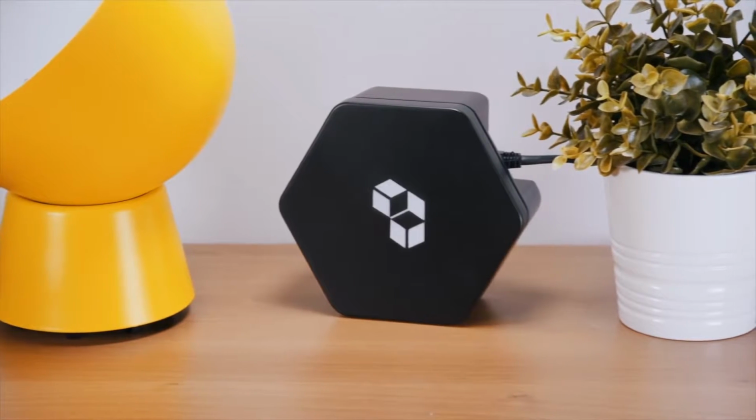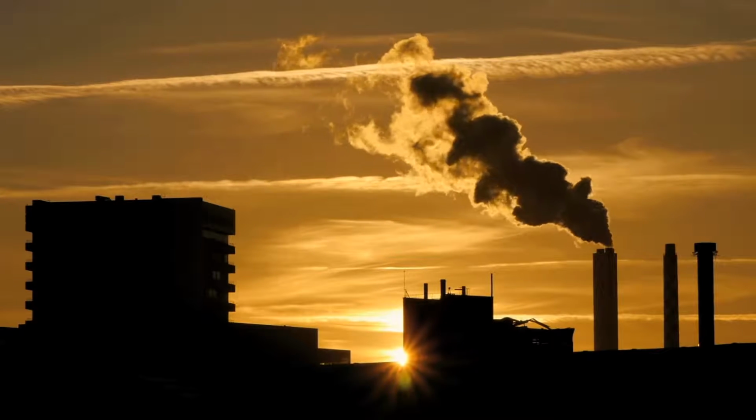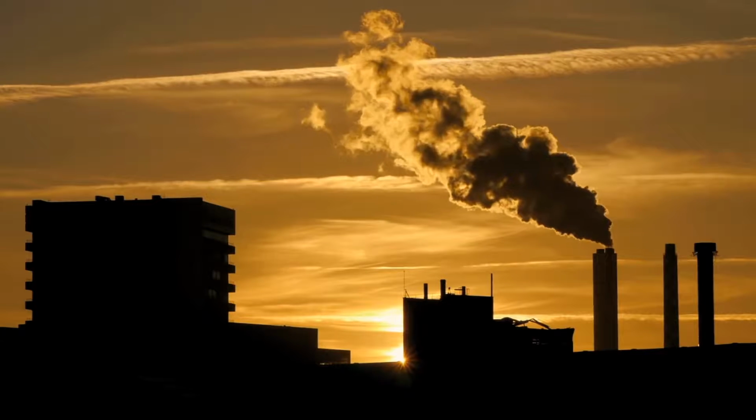This is Cubbit, the only cloud that is not based on centralized, expensive, and polluting data centers. This is the swarm, and together, we can create the first encrypted, green, forever free cloud for each of us.